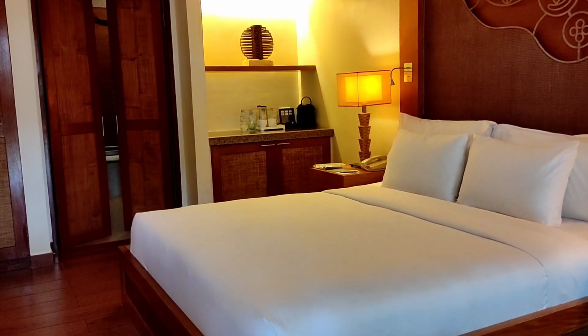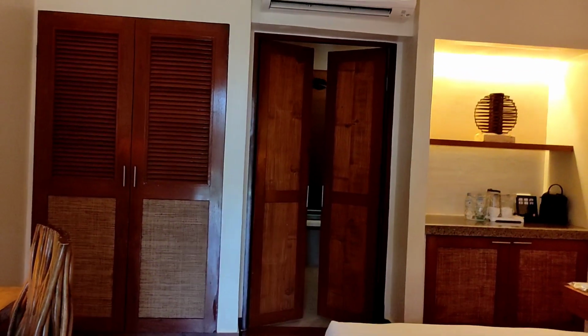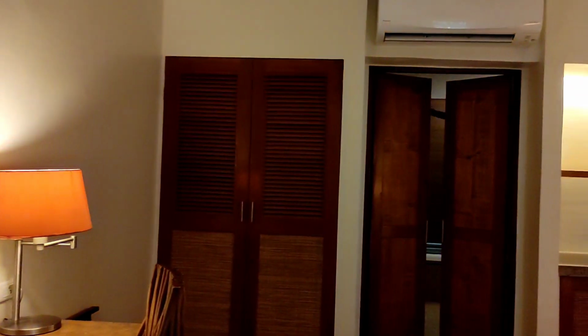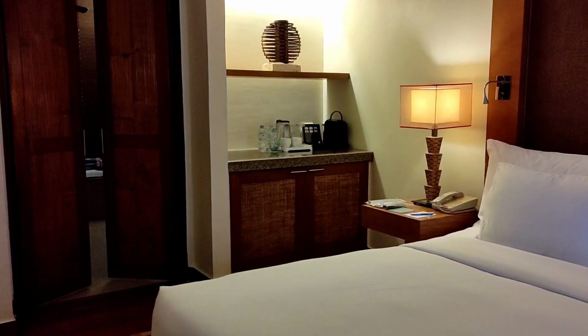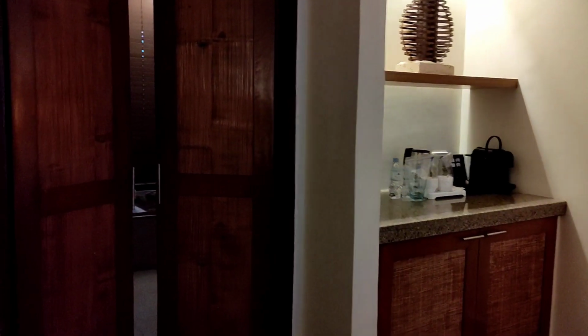So we are now inside. This is the deluxe garden room. So last time, I think we also got the same deluxe garden. So this is a very nice room. Maganda yung design niya, and yung nagustuhan ko talaga sa Crimson is yung kanilang CR.